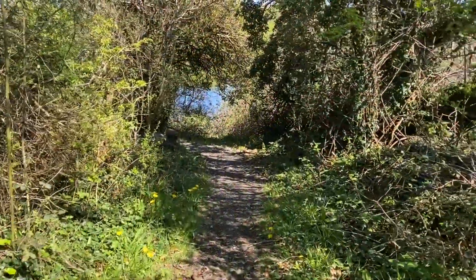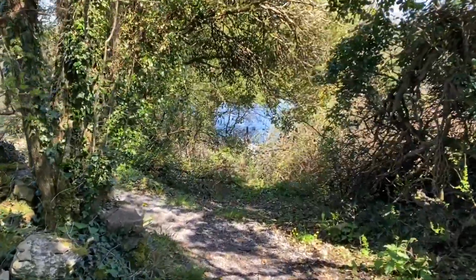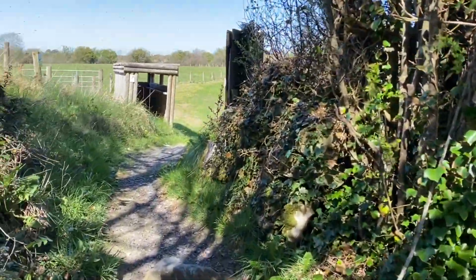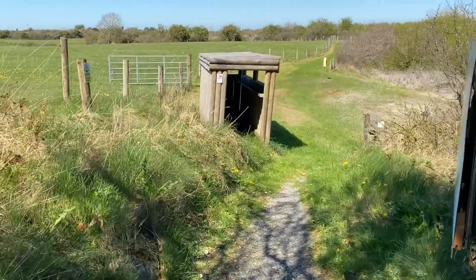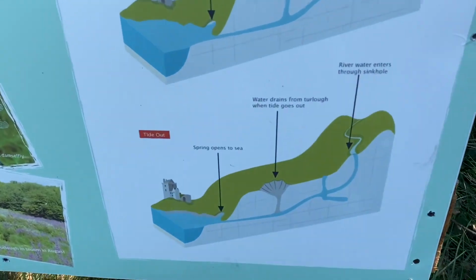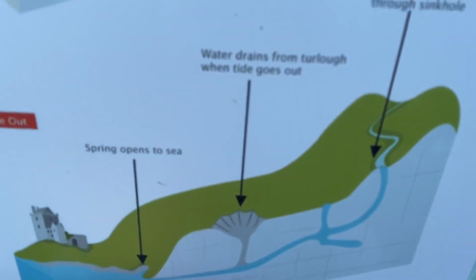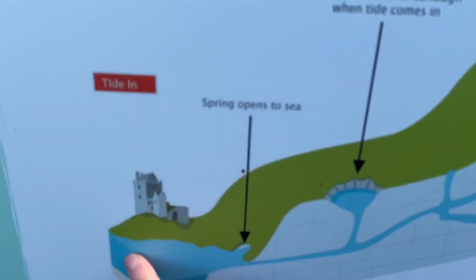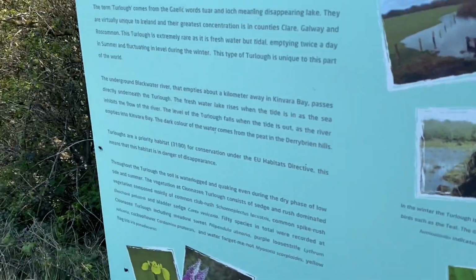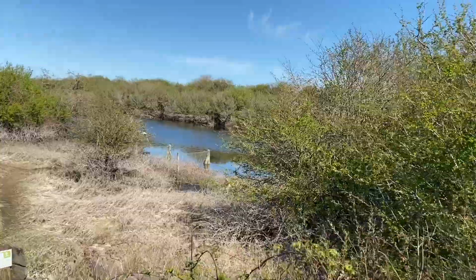This is where the farmers would have brought their animals to the water, so the tide is in at the moment. Which means the turlock is here, fresh water. You'll see it a little better from over here. That's the bird hide for watching overwintering birds. There's a schematic here for how it works. So as you can see, when the tide is out, the turlock drops down. This is the Blackwater River, an underground river out to the sea, Dungrow Castle. When the tide is in, our lake pops up, and it's fresh water, even though it's tidal.